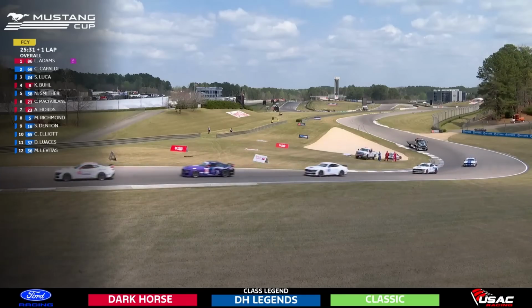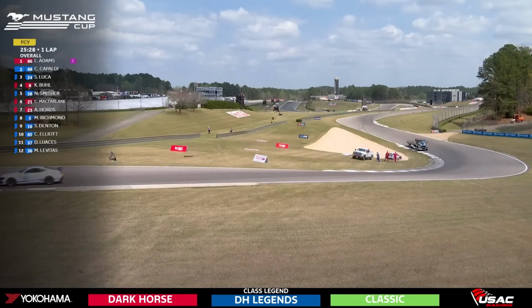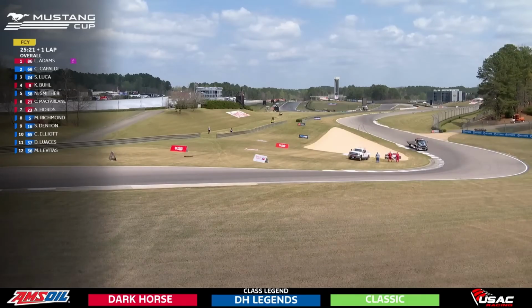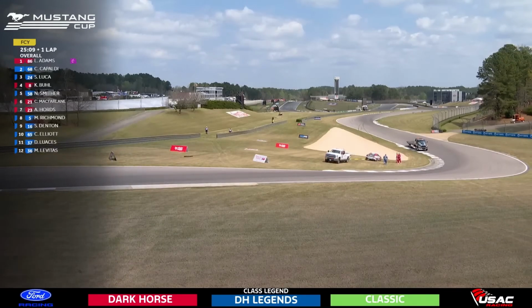But so we have the Miles Cup Championship. We've got the Parnelli Cup Championship. And then we also have a few classes here within the Mustang Cup USA. Right now, Logan Adams, our overall leader, is in that Dark Horse class. But we also have the Dark Horse Legends class, which is basically an age class. And then, not out on the racetrack right now, we also have the Classic class that was introduced here in 2026.